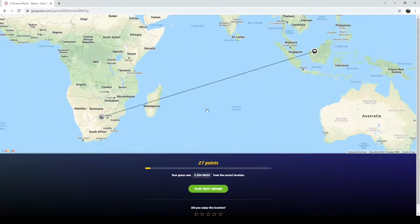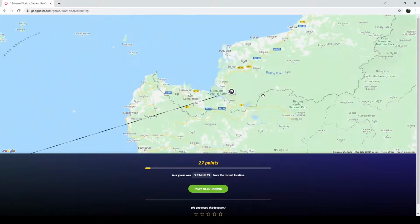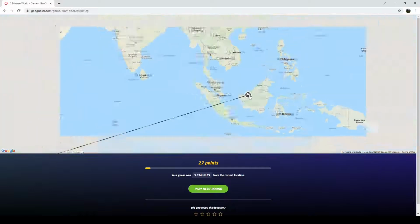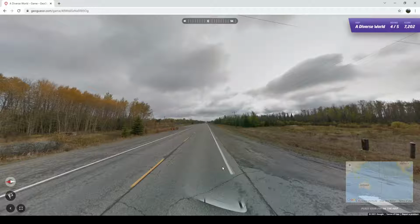For a second, I thought that was Osaka, but it's actually in Sarawak in Malaysia. Oh, wow. Okay. I mean, let's be honest, we were kind of not going to get that one. Oh dear me. But it is what it is. Let's swiftly move on. I'd ignore that round. Oh, this one's very interesting.